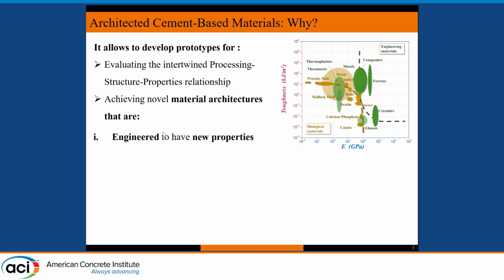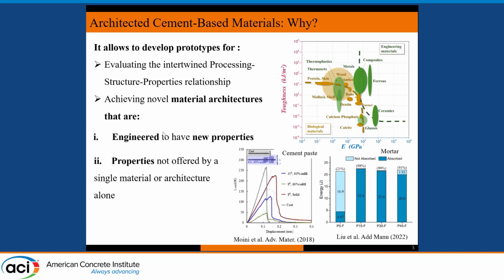This significant difference primarily stems from the structure of the biological materials and also their associated toughening mechanism. It should be noted that this idea of architected materials can lead to emergent properties, which are not solely offered by the single material or the architecture itself. This idea has shown promising results in cement paste and mortar material fabrication with regard to their flaw and impact resistance enhancement.